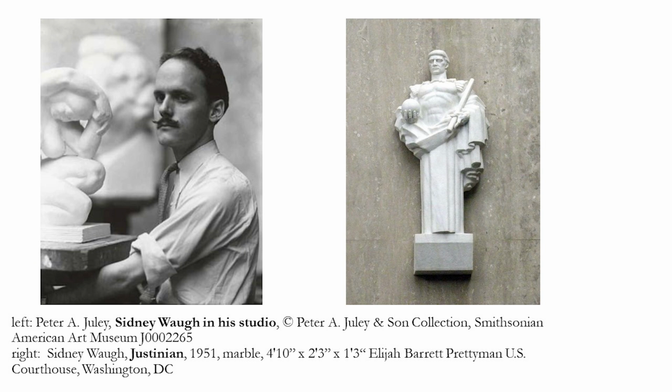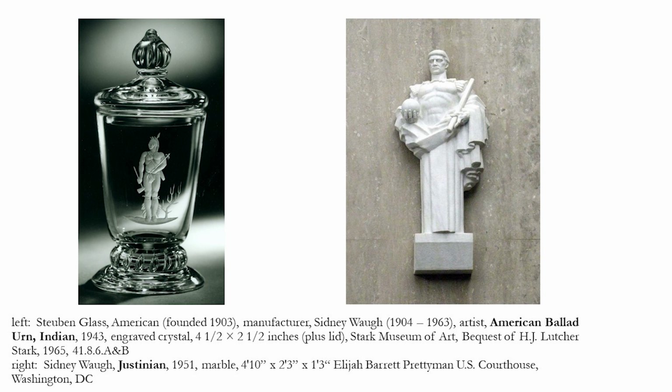One of the descriptors for Waugh's style is the style of Art Deco, in that the figures become somewhat more decorative, although they're realistic. And this was a characteristic that he maintained throughout his career. And you can see his approach in the Steuben works as well. On the left is one of the early works that he designed for Steuben. It's one of a series, and you'll see the other pieces later. This is the American Ballad Urn, the Indian figure, and you can see the monumentality of the figure on the left and how it does seem, in its pose and its demeanor, like the Justinian on the right.